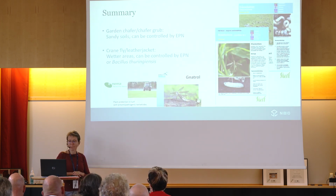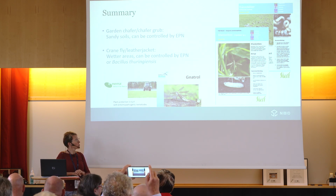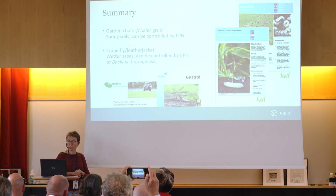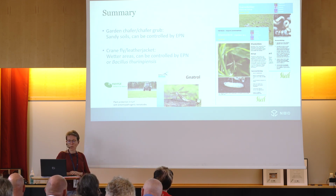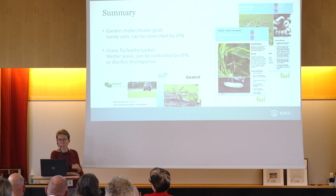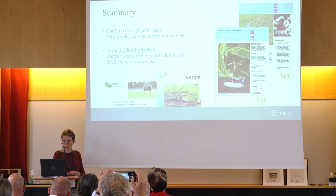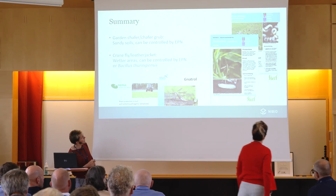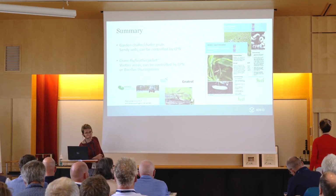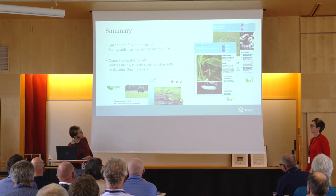Summary of this. Garden shepherd grubs, mostly in sandy soil, can be controlled by the nematodes, the insect pathogenic nematodes, and the leather jackets, which are on wetter areas, can be controlled both by the nematodes and Bacillus thuringiensis. I have used some info from a German company called INIMA. They produce the nematodes, and a Danish company called Borgård Bioplant. They sell these products here.